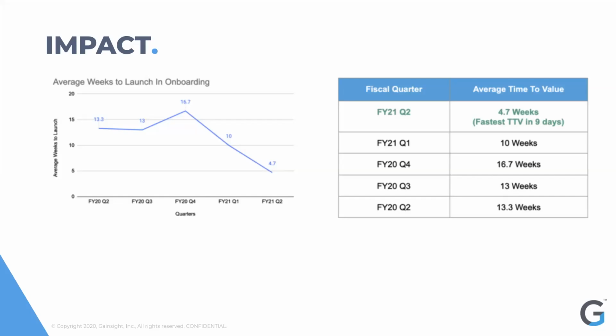So we track both of those in addition to the usual professional services metrics around NPS as part of the onboarding process. So did you achieve outcomes, and did you actually achieve the experience that you wanted working with Gainsight as well?